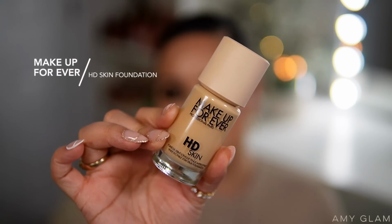I have really been loving this foundation. I love this one because it just blends into the skin and it feels very light on the skin. I do love the finish of it. It's not too dewy. It's not extremely matte either. And it feels like skin. It looks like skin. And the match of this color is perfect for me. So I have really been loving this one.